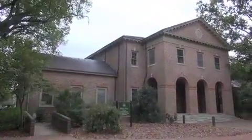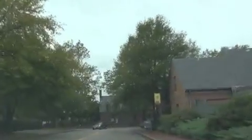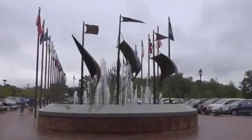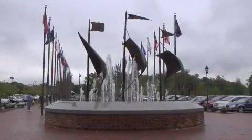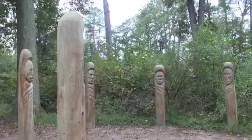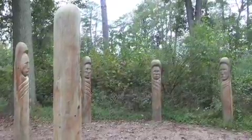This is the Ewell Hall, Department of Music. Turn right, Highway 5, Highway 31, South Boundary Street. Then, turn left, Jamestown Road. Explore the Jamestown replica village of the original settlement. We're about to go into the Powhatan Indian village.